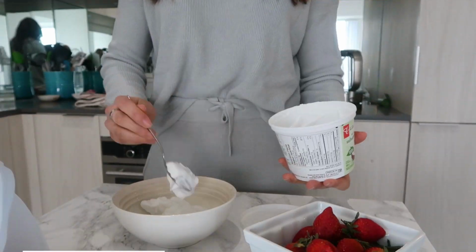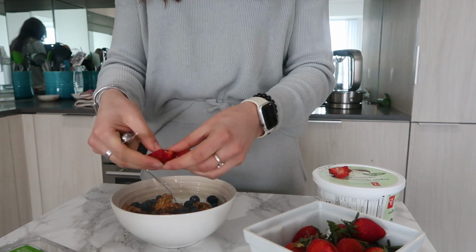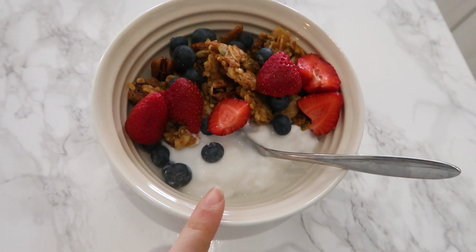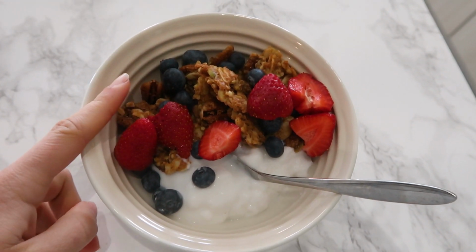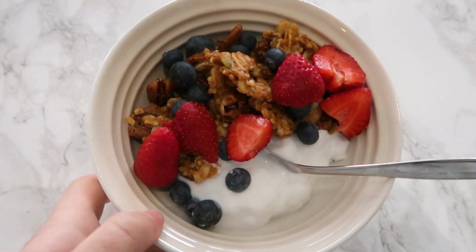So we're gonna have the same thing we had yesterday, a yogurt bowl. It's quick, it's easy. You guys know the drill. So here is my finished breakfast bowl, same as yesterday, coconut yogurt, vanilla almond butter grain-free granola, recipe down below, organic blueberries, and organic strawberries.